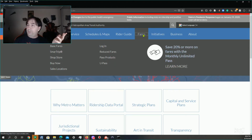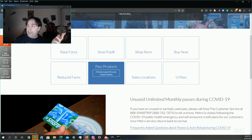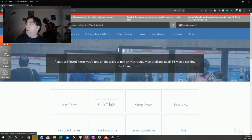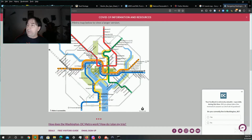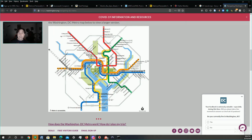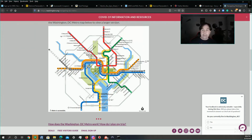And here's fares, and you've got bus fares and SmarTrip and all that. When you go through and explore these, you'll start to see what I was talking about, how you can pay so much. So you're like, well, how do I even know? That's where this comes in. This map is very important. And unfortunately, it is not to scale. You need to recognize that.